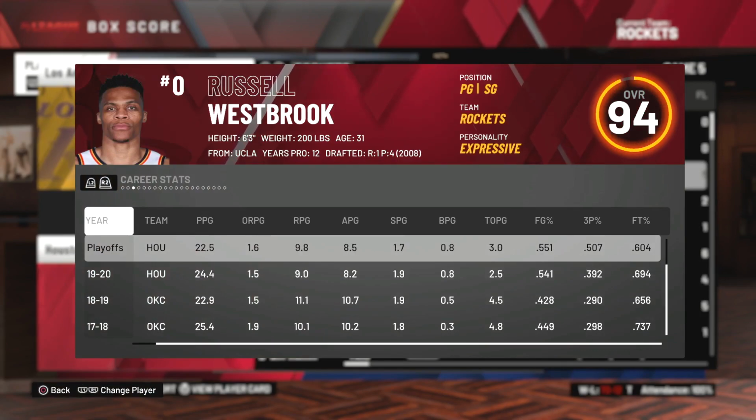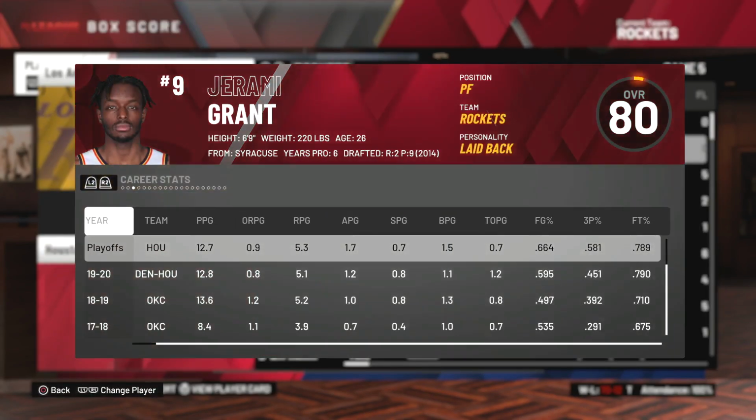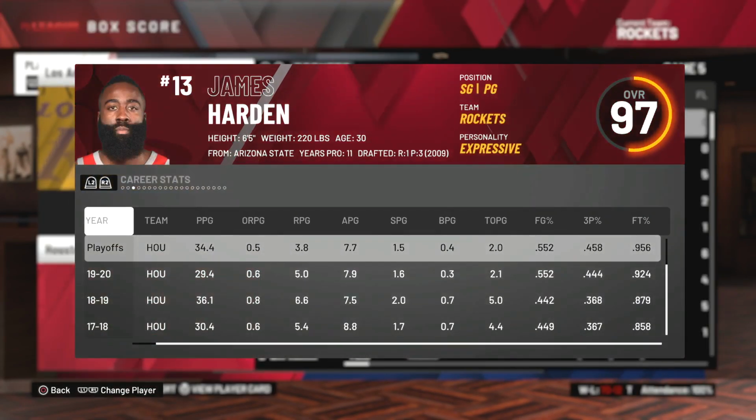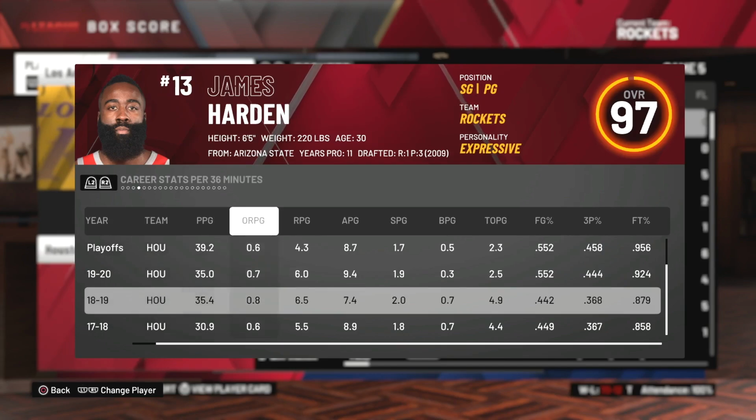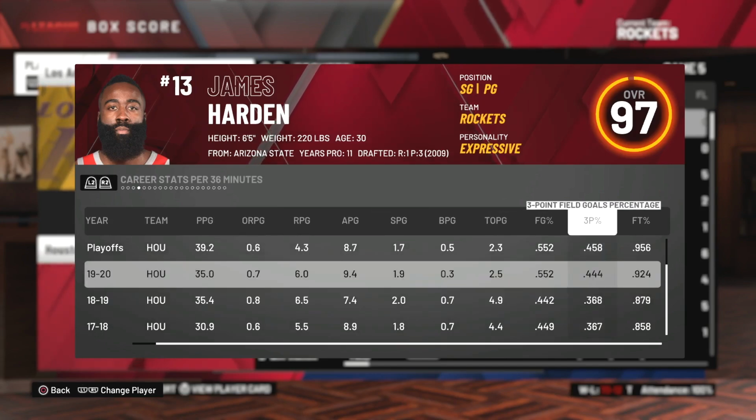He's averaging 23 in the playoffs. 55 from the field. 51 from downtown. And James Harden, meanwhile, 46 from downtown. Per 36, 39 points. So, heck of a season in playoffs, you know, for James Harden here. So, he's doing his thing. And we are rolling. So, kind of like taking a look at some of these stats now.